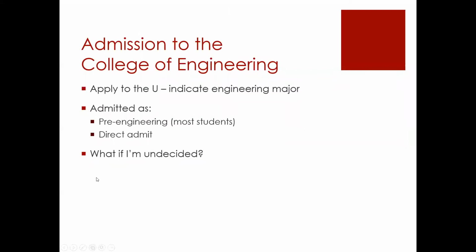Okay, so then admissions into the College of Engineering. Basically, one of the first things you need to do in order to get into the College of Engineering is we need you to apply to the U. Indicate that you're interested in an engineering major, and then students are either admitted as pre-engineering or direct admit.